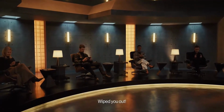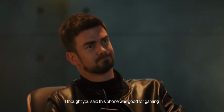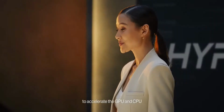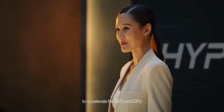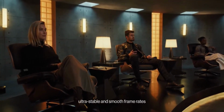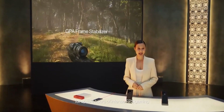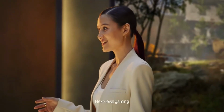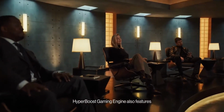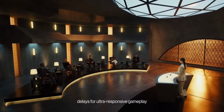Wiped you out. I thought you said this phone was good for gaming. David is using the all-new HyperBoost gaming engine to accelerate the GPU and CPU. The GPA frame stabilizer also ensures ultra-stable and smooth frame rates for up to 4 hours of intense FPS gaming. The result? Next-level gaming. HyperBoost gaming engine also features OSync technology to reduce imaging delays for ultra-responsive gameplay.